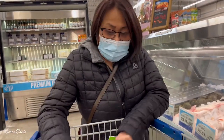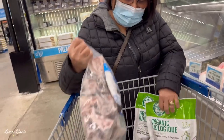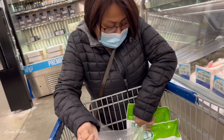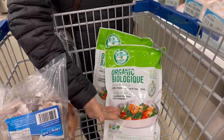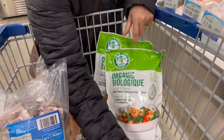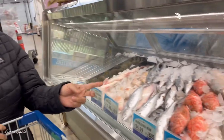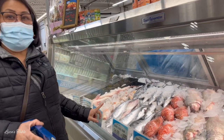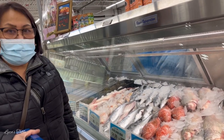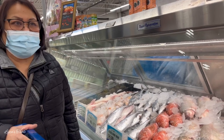Guys, I got the frozen stock. I found kingfish head, and this organic shrimp with vegetables. There's red snapper, and clam. That's done, now I'm at the fresh fish side. And I'm getting some Spanish mackerel. I'm trying to get some tuna head or salmon head, if available.